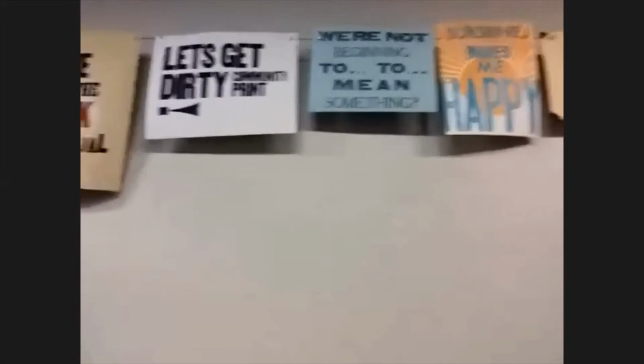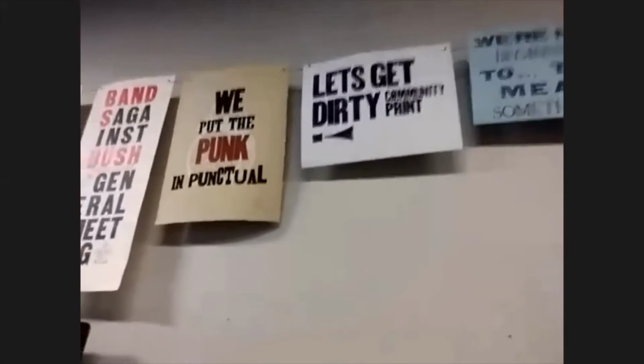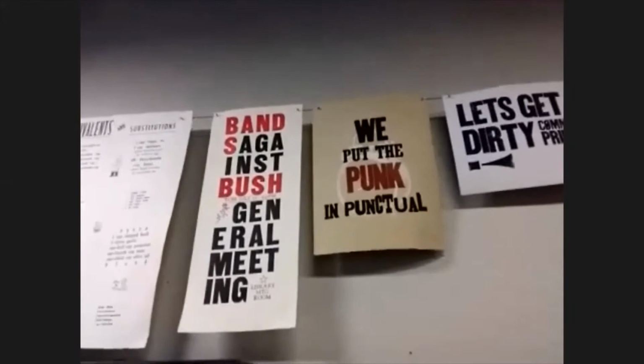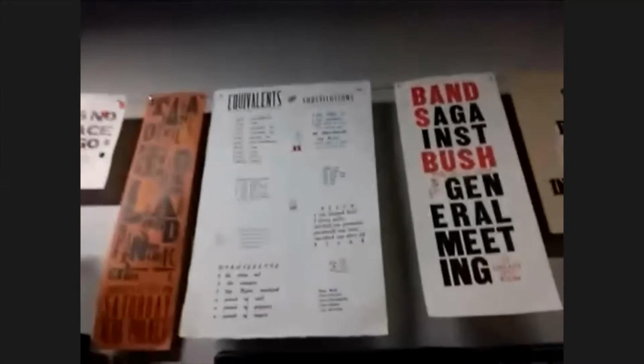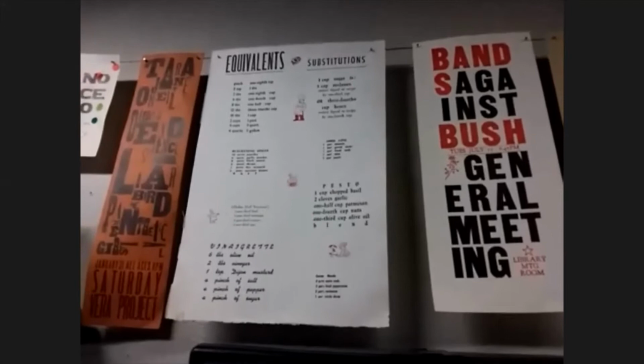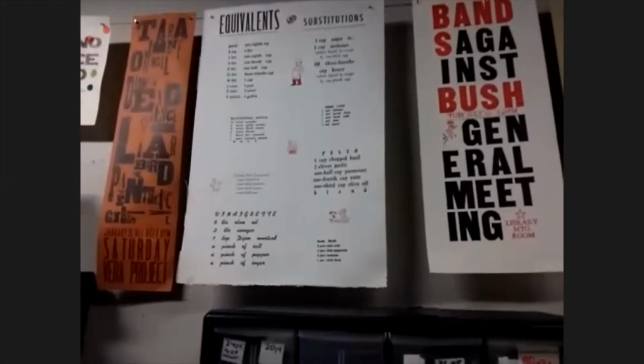This was another, like an arts walk project. The Punk and Punctual, I made that as a fundraiser for Northern. This one's cool. Bands Against Butch, General Meeting. That was a long time ago. This print I get asked about all the time. This was made by Amber Bell. People still want copies of this print, and there's very few of them. It has equivalents, and it's got some recipes on it too. That took her a long time.